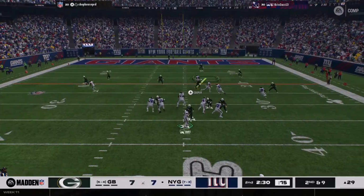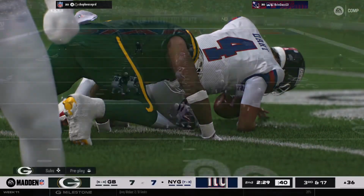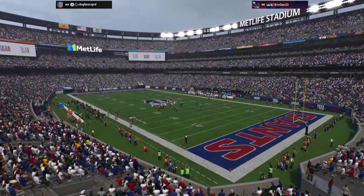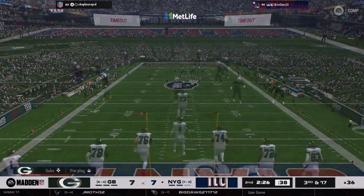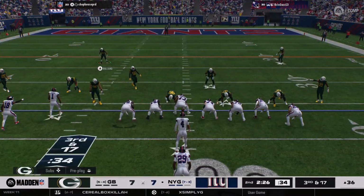Here we go, 2nd and 9. And the Packers are there. He's hauled down. Moving quickly, trying to get set again. They need some extra time to think over 3rd and long. We've got a timeout. And they'll have 2 left to work with here in the first half. Packers into a nickel defense, 3rd down.